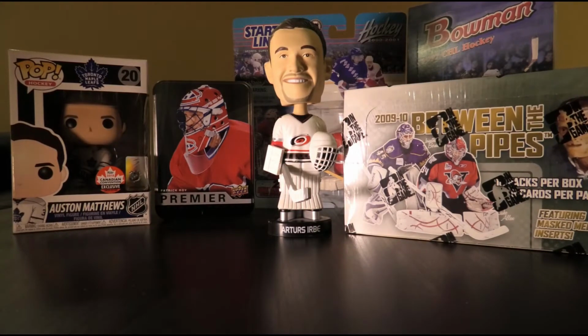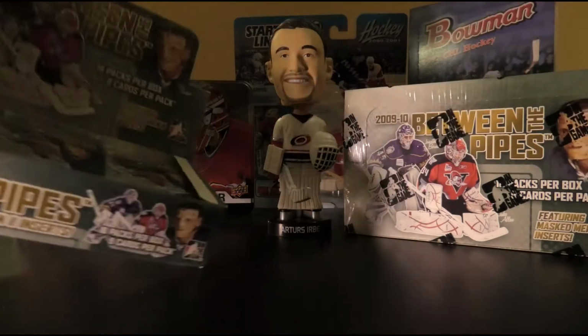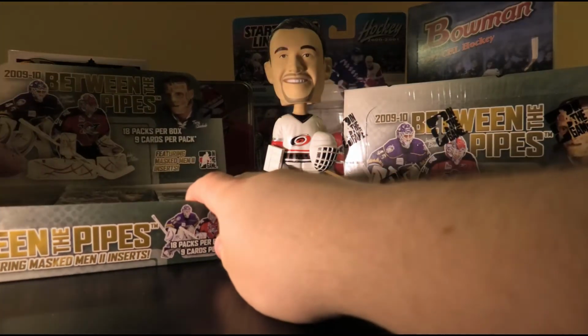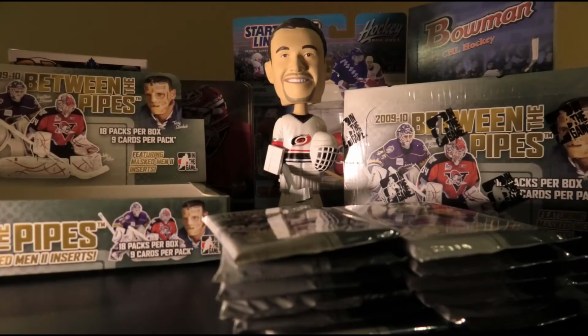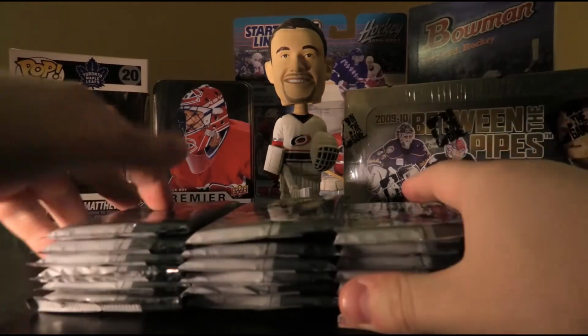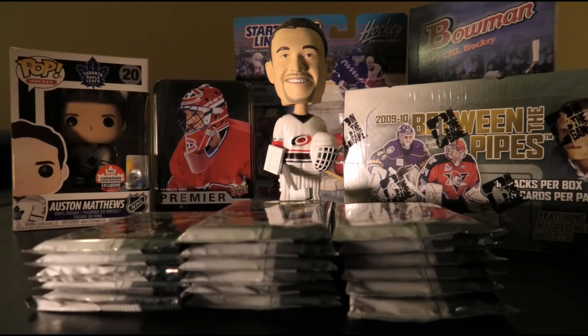Of course, what do we love more than hockey cards? Hockey cards devoted entirely to the greatest position in hockey, the goalie. There is no argument in that. Goalies are the best. Gretzky's got nothing on Arturs Irbe. Yeah, I said it.